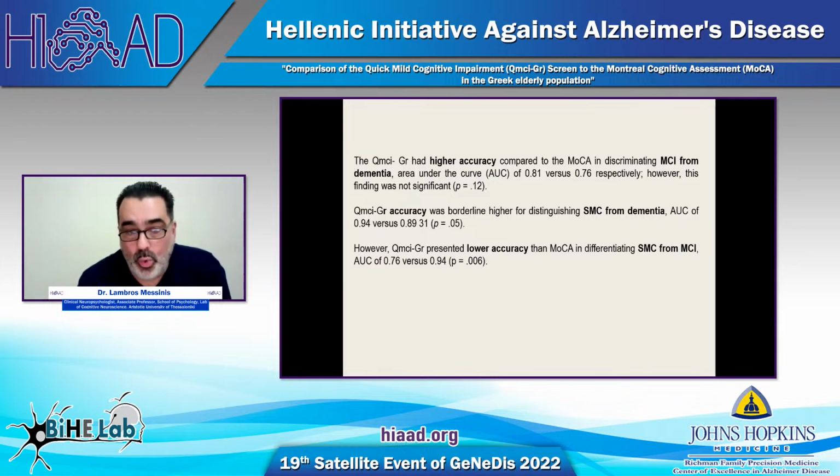When we tested the accuracy of the Qmci in order to distinguish subjective memory complaints from dementia, we found that in this specific case, the Qmci had better accuracy, and this accuracy was also statistically significant. However, when we compared the Qmci to the MoCA, we found that the Qmci had lower accuracy than the MoCA in the Greek sample in differentiating subjective memory complaints from MCI, a finding that was unexpected when we compare it to the findings of the international literature for this test.